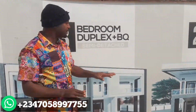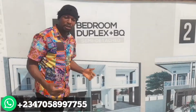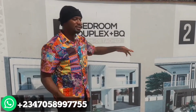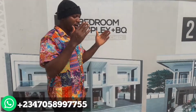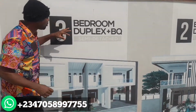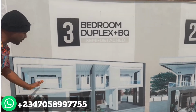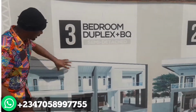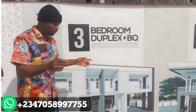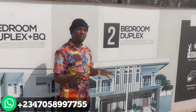Okay. So right here we have 3-bedroom duplex with BQ. BQ means boys quarter. And we also have 2-bedroom duplex semi-detached. Semi-detached means say 2 buildings where they share one wall. Okay. So now see how the semi-detached 3-bedroom will be. I'm going to call them semi-detached. They share one wall. So this type where you see here, now 3-bedroom duplex, and it get BQ, which is boys quarter, okay? Then this one, this is the 2-bedroom semi-detached duplex.